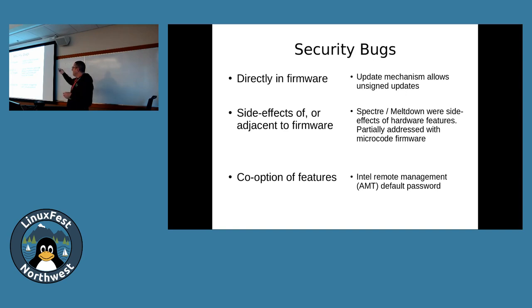So this is tricky. Many of these little processors are so weak, so low powered. We're talking about cryptographic signing and hashing and so forth. Those operations can take a very long time on this kind of processor.